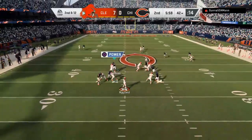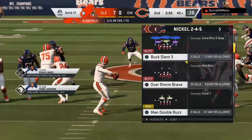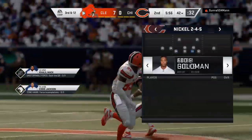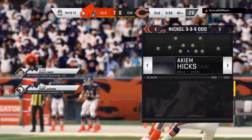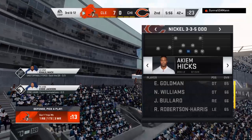On 2nd and 12, Mayfield. And this is going to wind up incomplete. The coverage there too strong on the deep ball, and now they face a third down. How about this offense already feeling good about themselves with a touchdown already in their first drive? They've certainly come out firing, even though that one was incomplete. With the 7-0 lead, more apt to take a shot like that downfield? Hey, you're one to the good. Go ahead and try and press your advantage.